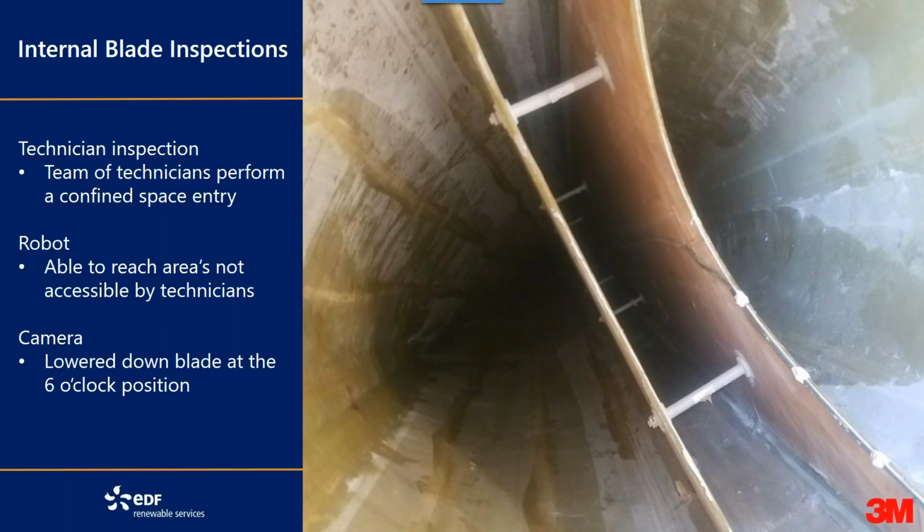Another option is utilizing robots. Robots are able to reach the tip of the blade where the technicians cannot fit. You also get detailed photographs as the robot descends the blade. We also have camera inspections, where a camera is lowered at the 6 o'clock position via rope to take pictures on the leading edge side of the shear web and the trailing edge side of the shear web.